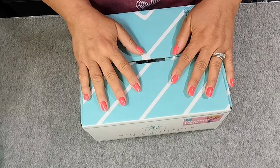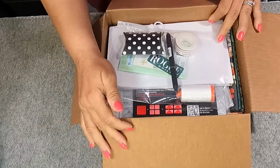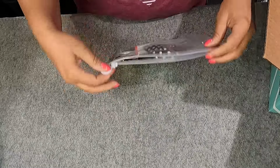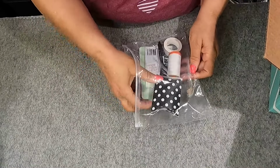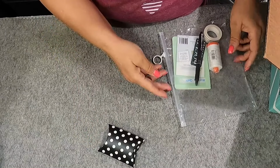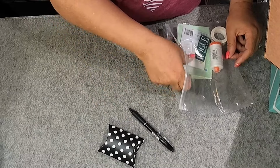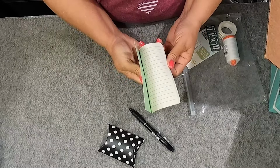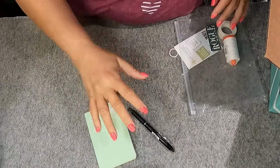So now the order of things that come out of the box, that's probably going to be a little bit different, but right on top, you're going to see this little bag. You're going to get one of these bags and inside it are all your little miscellaneous items. So first thing, you're going to have a little treat box. Everyone, you have to have a treat. You're going to get a friction pen. You're going to get a little notebook to take notes on if you need it. You can also just put it in your purse or use it for other projects.